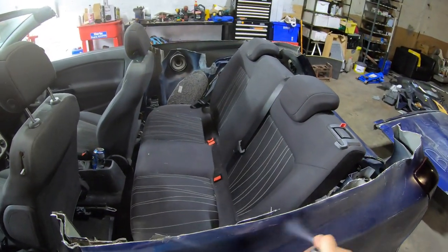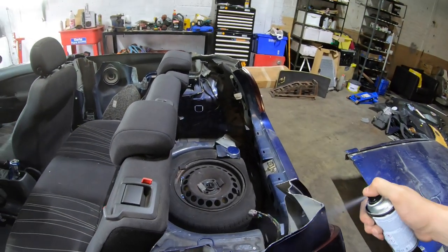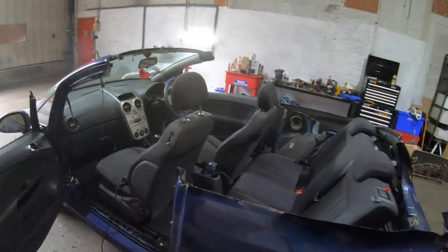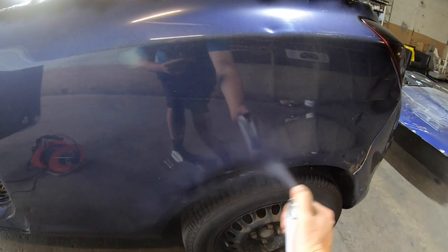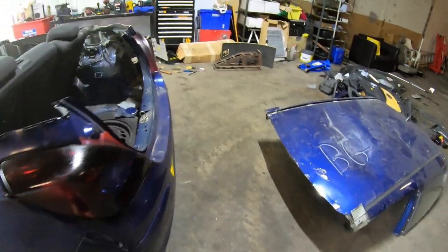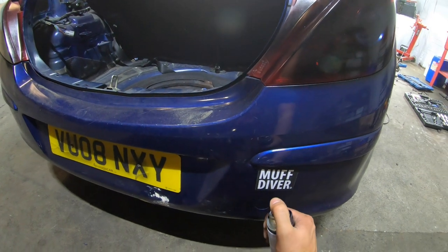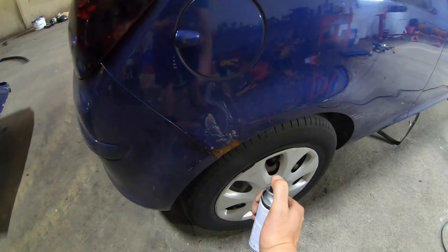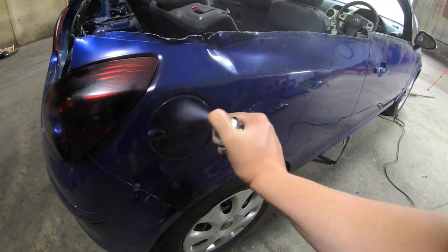You should always protect the open edges so they don't rust, you know. I think it looks legit. Oh, there's that scratch there. Oh yeah, it's gone. Rust is gone. It's just tinting rust. That's what we're doing here. We'll have an off-side door handle. More rust. What rust? You can't see anything. We'll have a black petrol cap, why not?